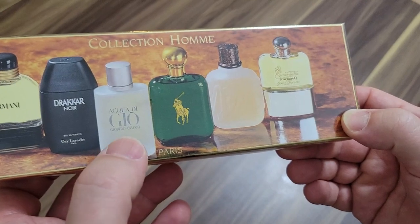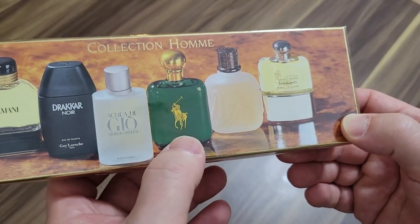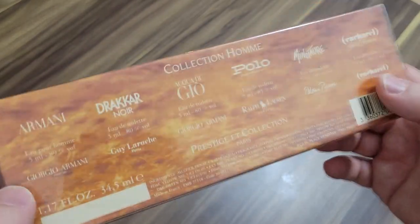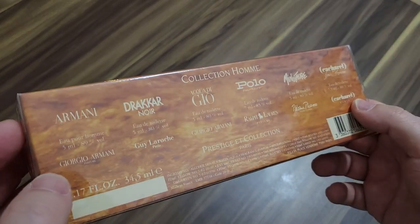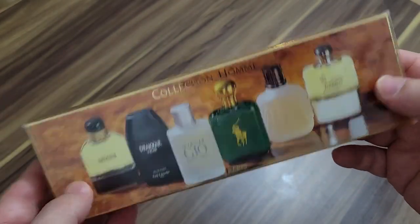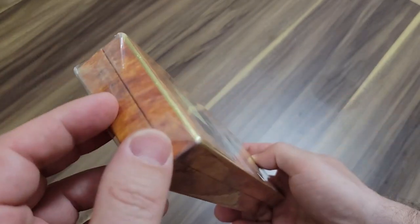We still have Acqua di Gio. We have Polo cologne still. But this is an example of there's a lot of these sold, I guess, in the 90s. And this is a later version of this collection or gift set or gift pack.